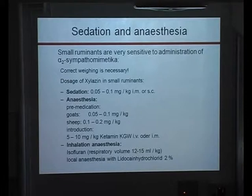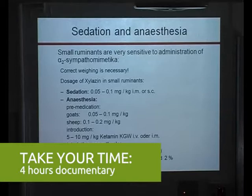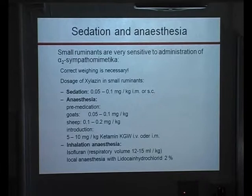In small ruminants, it's very important to know a bit about sedation and anesthesia because they react very sensitively to the administration of alpha-2 sympathomimetics. You have to weigh your patients very correctly, and the dosage of xylazine in small ruminants for sedation is 0.05 to 0.1 milligrams per kilogram. And for anesthesia, you can pre-medicate goats with 0.05 to 0.1 milligrams and sheep with 0.1 to 0.2 milligrams.